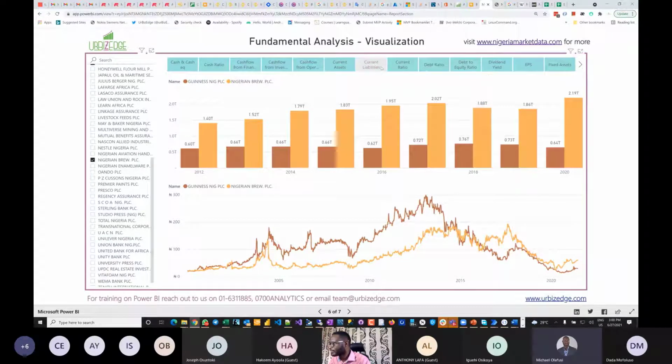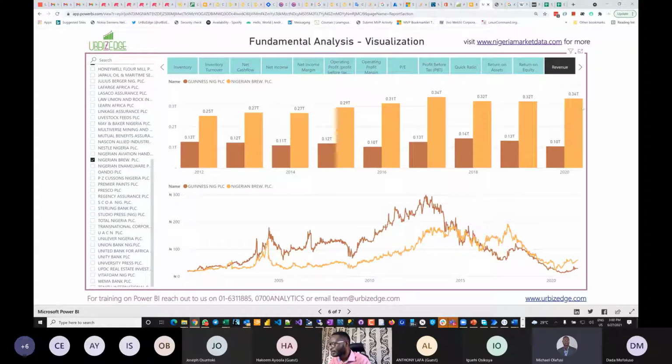Then what do I do? I start with revenue. Let's go and check out revenue-wise. So these things are arranged in alphabetical order. So revenue is R. I'll have to scroll. Revenue, I pick revenue. Revenue-wise, Nigerian Breweries is doing better than Guinness. Not just better in absolute, in trend.